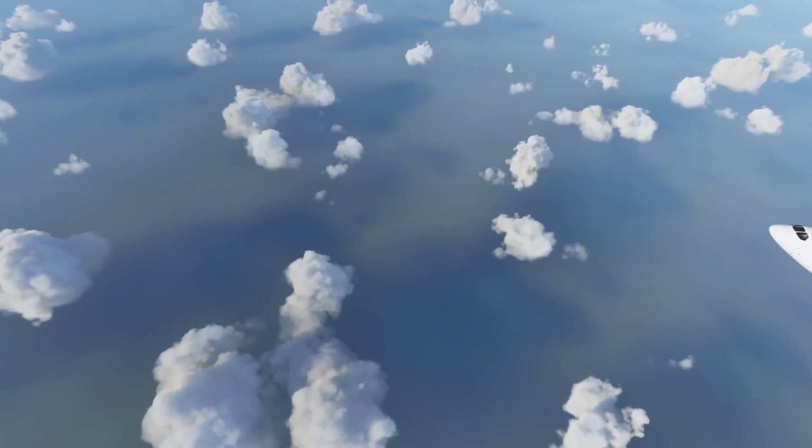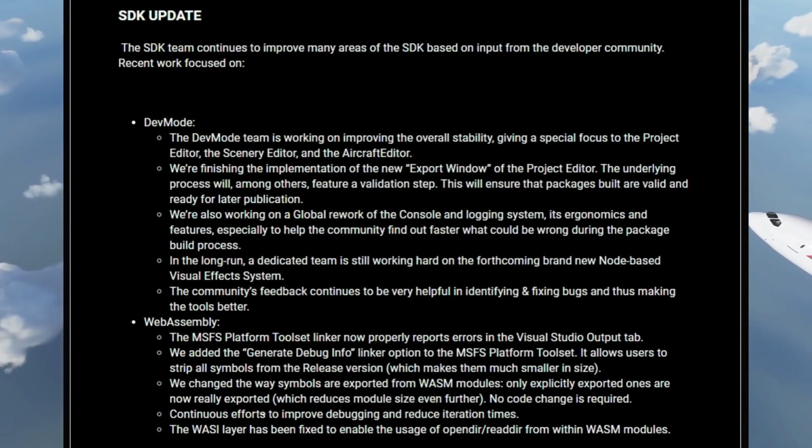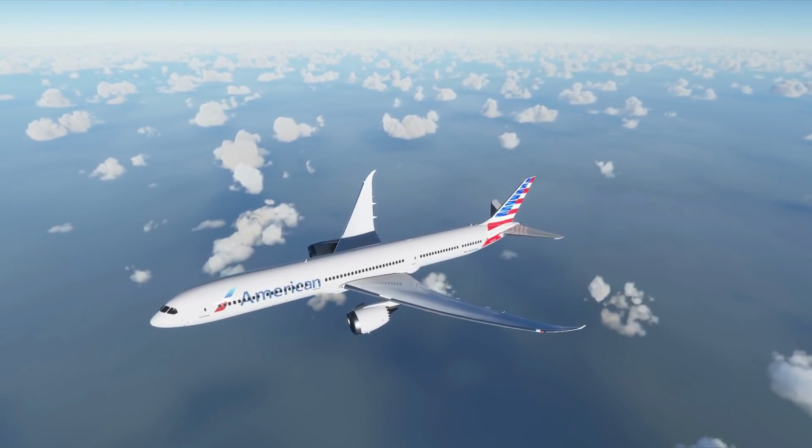There would be more validation steps in the process so as to organize and document every part of the code before the package is built for later releases. Console as well as logging systems are being worked on under global reworking areas, where it addresses areas sooner rather than in the post-code process to avoid any discrepancies. Asobo has a dedicated team towards a node-based visual effects system.